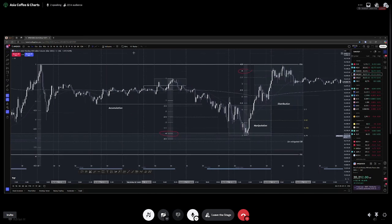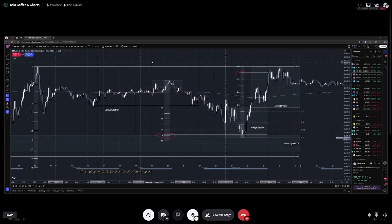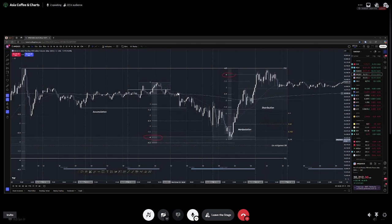And then aligned with our 4-hour candles as well. So we had our 2 o'clock open. Manipulations above from here. And even in that 4 hour, you have a miniature PO3 happening there. You have that accumulation right at the beginning, and then manipulate above, and then break down.